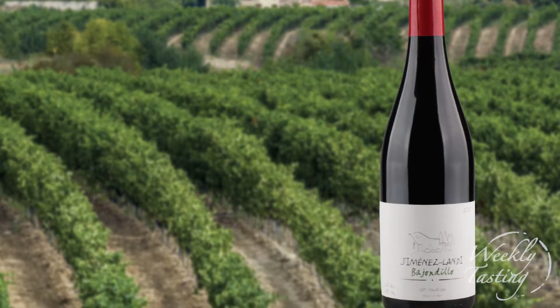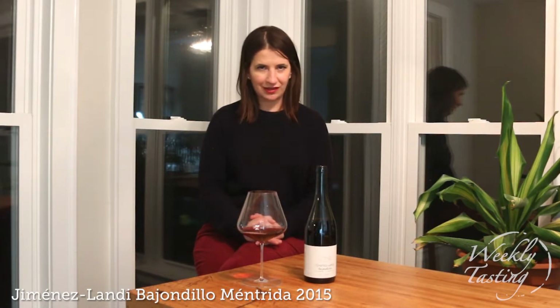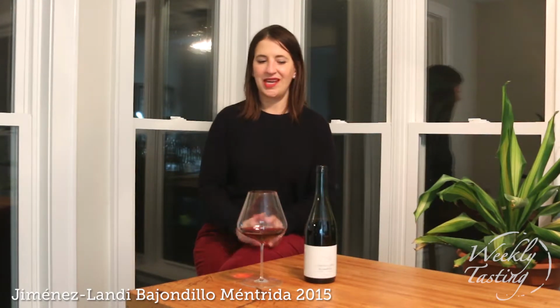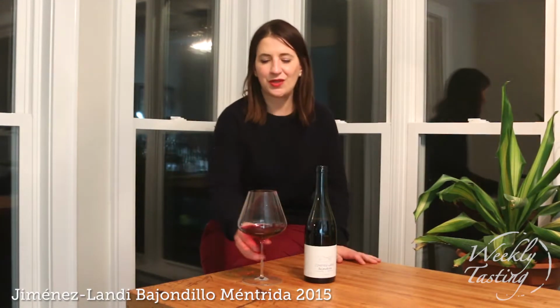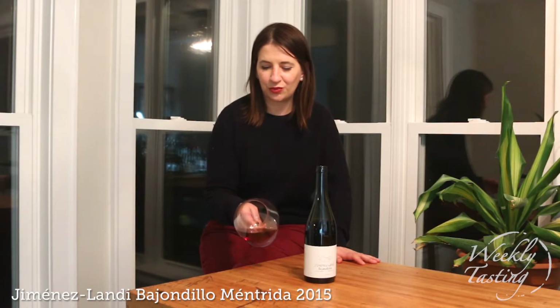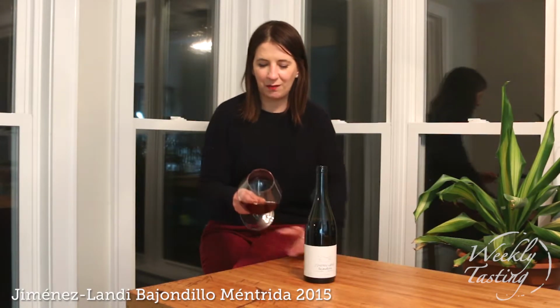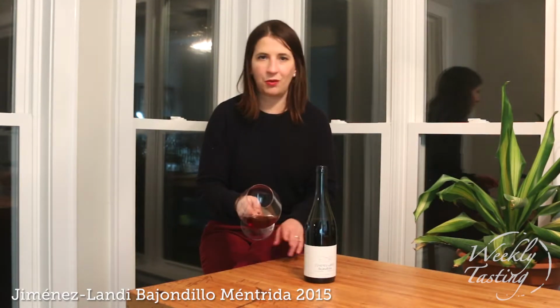Next up, we have Jiménez-Landi, which is a wine from Spain, from the region called Méntrida. And this is definitely a new discovery for all of you, I'm sure, because it was a new discovery for me. And this is from an area in the north central part of Spain. So here we have a really cool wine because it looks really light in body, almost like a light ruby color, kind of like Pinot Noir.